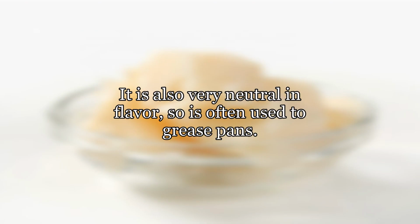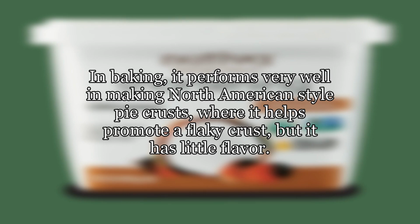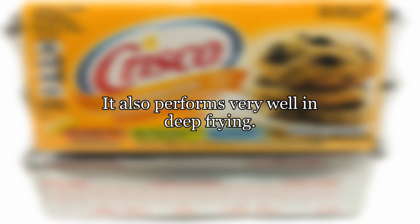It is also very neutral in flavor, so is often used to grease pans. However, any fat will do for that purpose. In baking, it performs very well in making North American style pie crusts, where it helps promote a flaky crust, but it has little flavor. It also performs very well in deep frying.